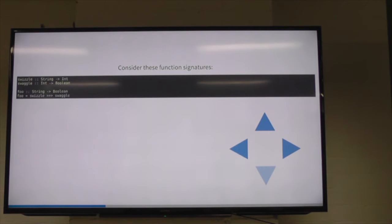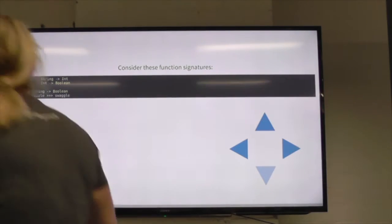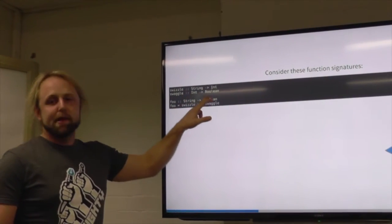Consider these two functions, swizzle and swaggle. If we have something that takes these two functions, takes the output of swizzle and feeds it into swaggle and returns the boolean.